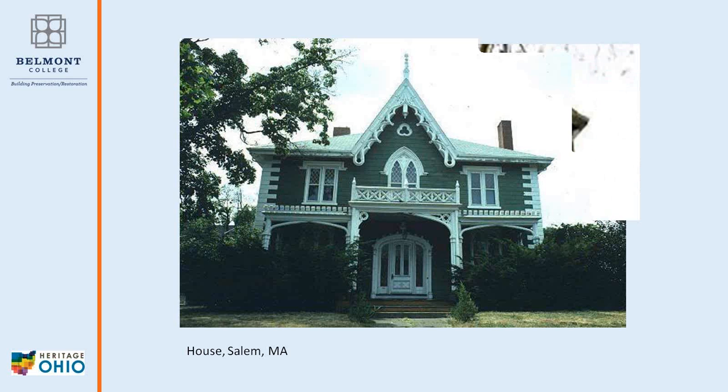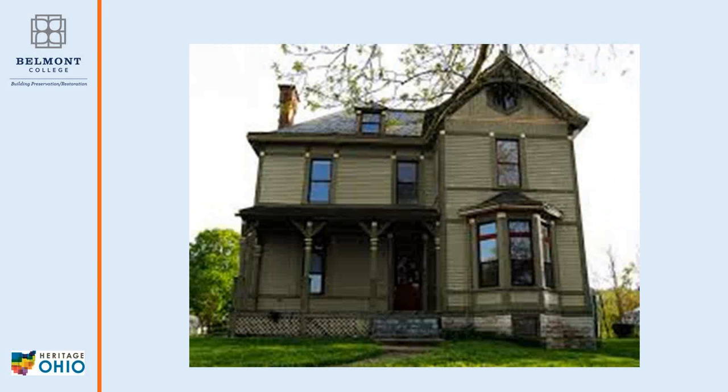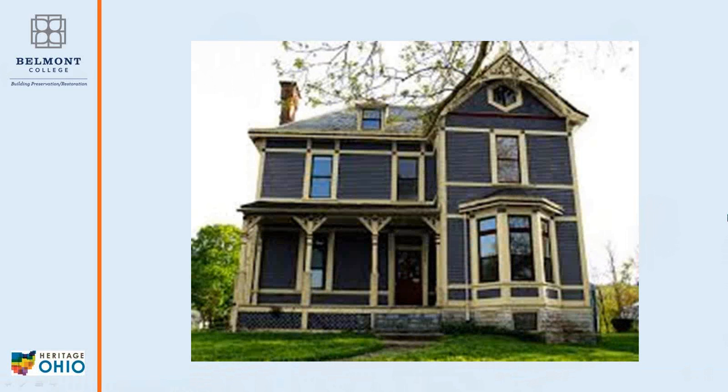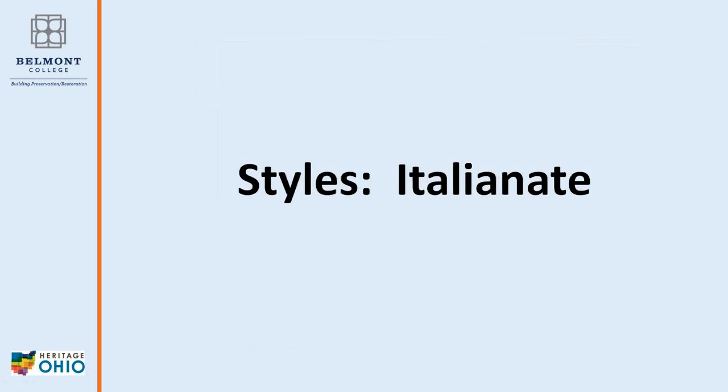Next one. This is a great example, kind of a soft green background with a dark green trim with a little bit of a beige highlight color on it. And that's using a dark trim color from that standpoint. The next picture is practically the same house, painted in a different way. In this case, with a dark body color with a white trim color. I personally prefer the other one, but certainly these were both doable at that time.